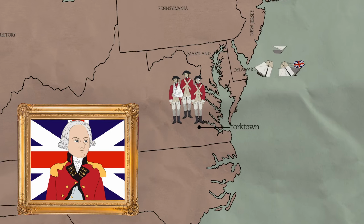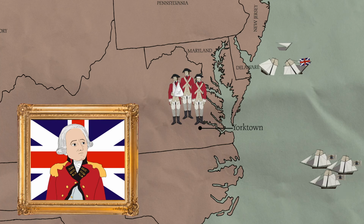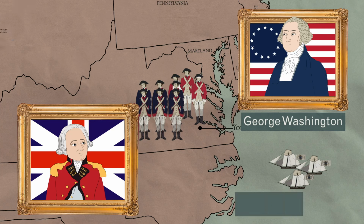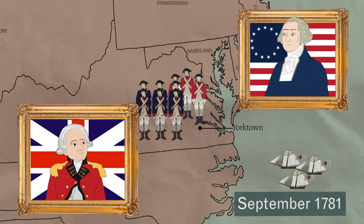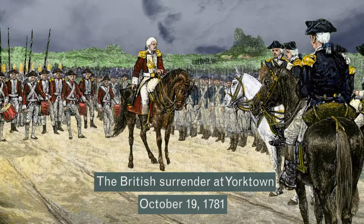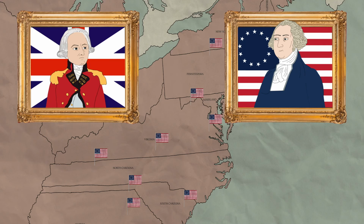Cornwallis dug in at Yorktown, waiting for reinforcements. But there he found himself stuck between a rock, the French Navy, and a hard place, an army led by General George Washington himself. The siege of Yorktown began in September 1781 and lasted for 3 weeks. Running out of food with little chance of success, Cornwallis sent out a flag of truce. It wasn't the end of the war, but it was certainly the beginning of the end for the British.